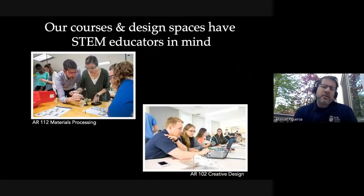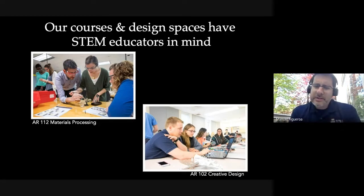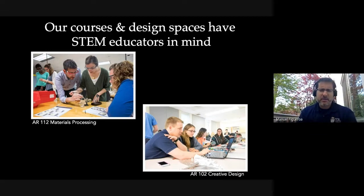Some of our rooms, like Armstrong 112, have a lot of butcher-type tables where students can work on different projects. We can do anything from a wood shop type class to an electronics class. Our creative design space allows students to work together in teams and explore design thinking and ways to approach problems with an open mind, allowing for multiple solutions.